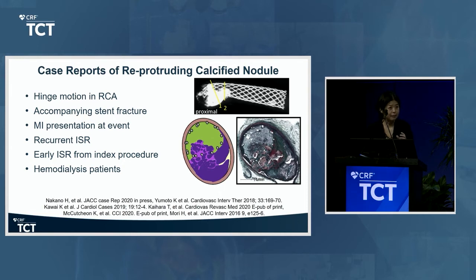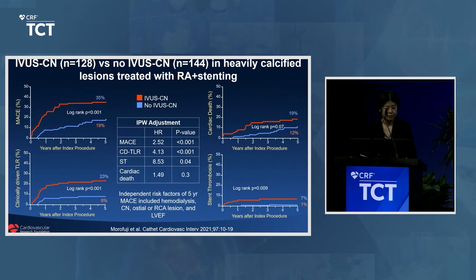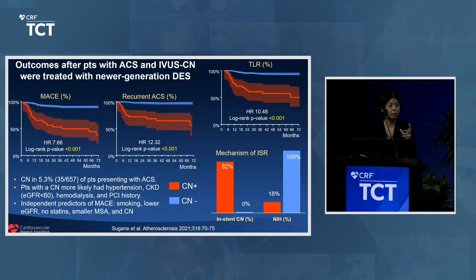And typically, the clinical presentation is early in-stent restenosis or recurrent in-stent restenosis, or coming back with non-STEMI. That often happens in hemodialysis patients. And also important, this is data from Japanese investigators. They show the very severely calcified region treated by rotor, with and without calcified nodule. Even though the stent area is big, the region which had calcified nodule had poor outcome. And this is a different paper from Japan.